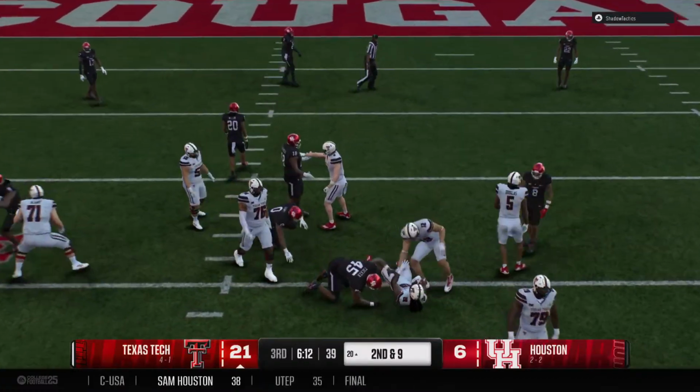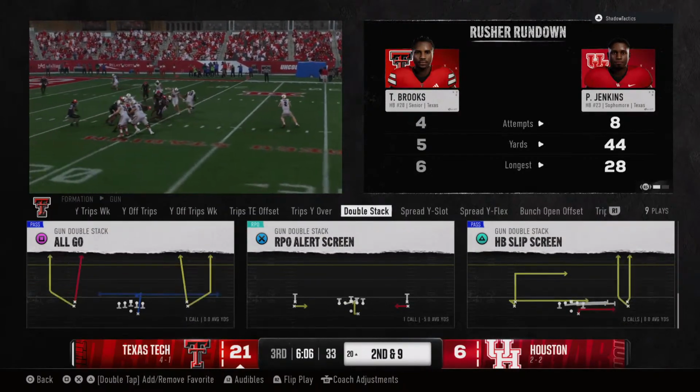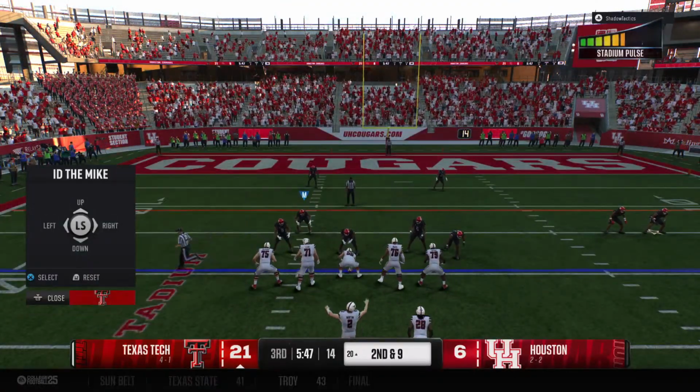And he'll pick up one. It brings up 2nd and 9. He's brought down at the 20. Brings up 2nd down. The Red Raiders have pushed it inside the 20.